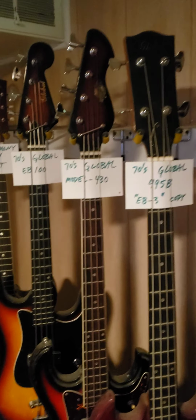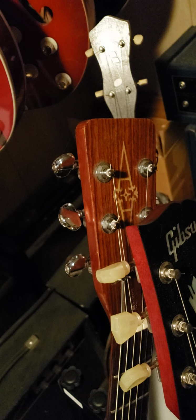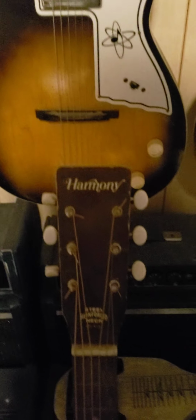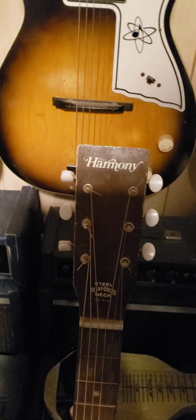And there's other stuff too. Here's an Alvarez from the 70s. It has that flat sort of head. Well, that's a Martin headstock there with a flat top. And there's Harmony. That's pretty old. That has the same sort of flat headstock. Now I'd have to check and see, but Martin is probably part of that whole lawsuit thing.